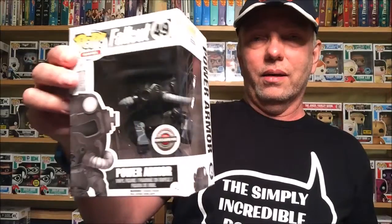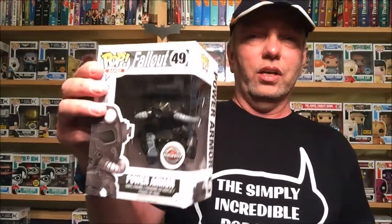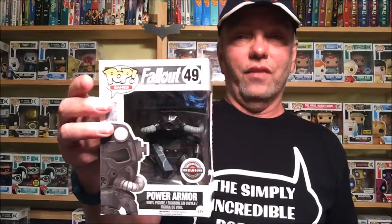Because they had, let's see who all was in it: Superman, Batman, Batgirl, Power Armor, and Claptrap. I think that's all 5 of them. And they also had gold variations of them. And this is one of my got. Wasn't excited about it because I want my Marvel and DC. And the Fallout, I've never played the game. I've played a lot of games, this is just one I haven't played, so I was like, nah. But anyway, it was in there.